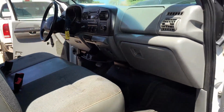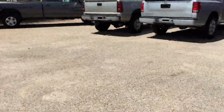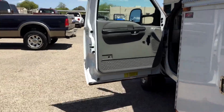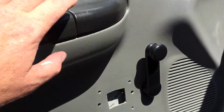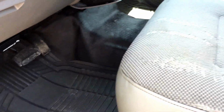Seats on this side are okay. Seats on that side are a little torn up, but it's a work truck. So if you want it to look better, go get yourself a $26 seat cover and call it a day. This has the same thing on this side. I have no idea what they had mounted there, but they had something. Anyway, like I said, a seat cover and you're good to go, or just sit on it the way it is. Nothing going on under there.